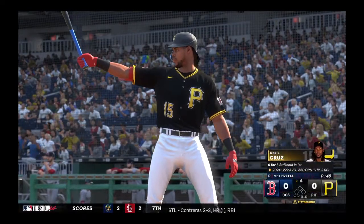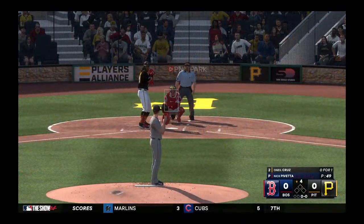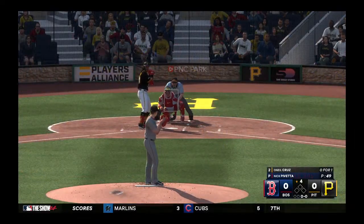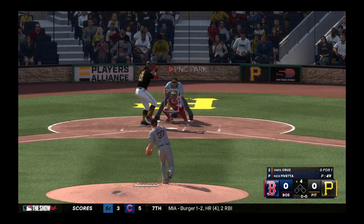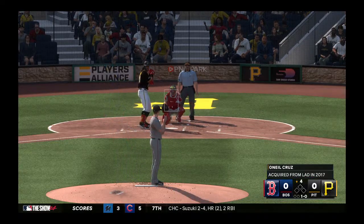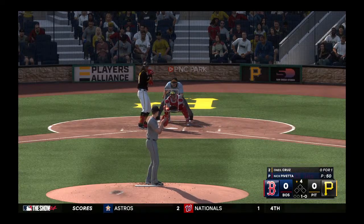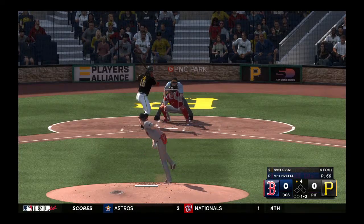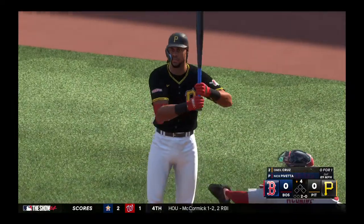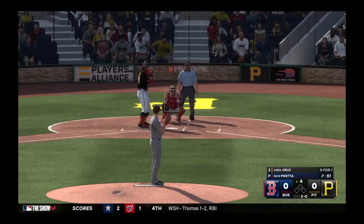And welcome back to the ballpark. Here's the shortstop at the plate. O'Neill Cruz. The pitch. The shortstop takes a ball. Next offering upstairs. Well, he looks more focused at the plate and working the count after that first at-bat strikeout.